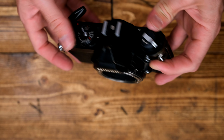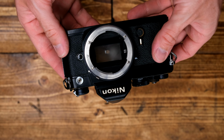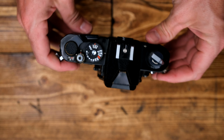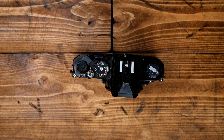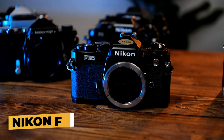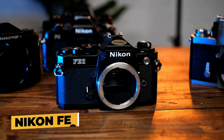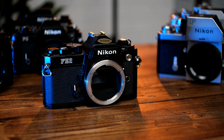I'll just keep it and use it myself since it doesn't bother me a whole lot. But that's kind of the main difference between the FM series and the FE series. Now this is the FE2. This FM I got in a box of cameras, so it was, you know, cost averaged out. This is probably 20 or 30 bucks for me. And same with this FE2.